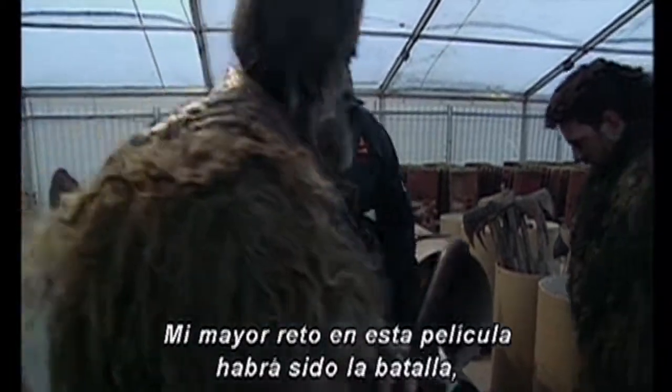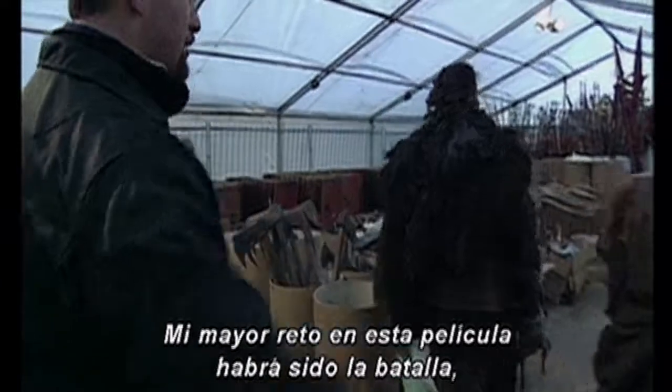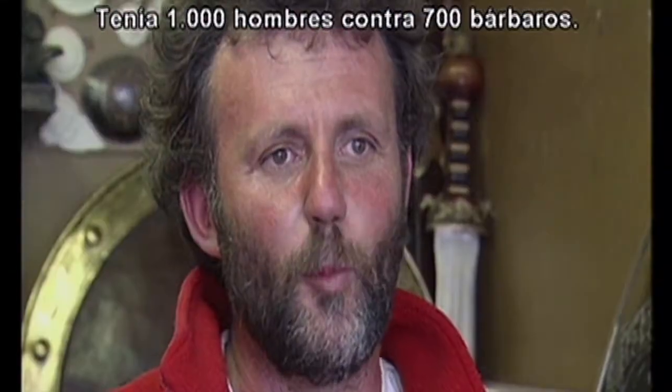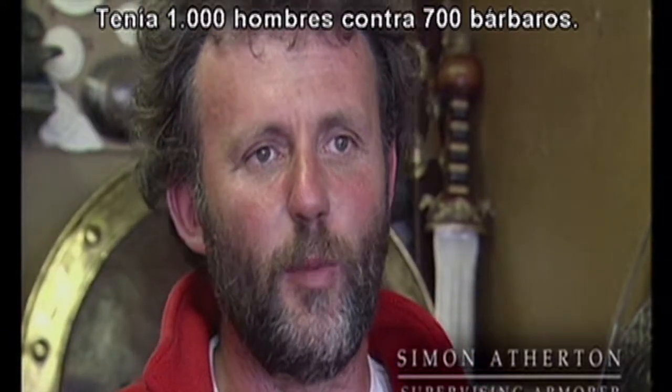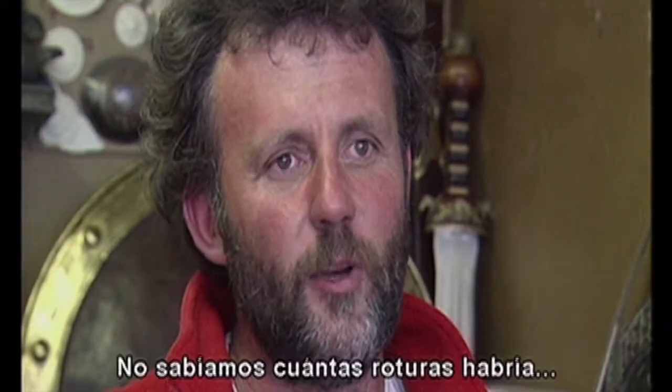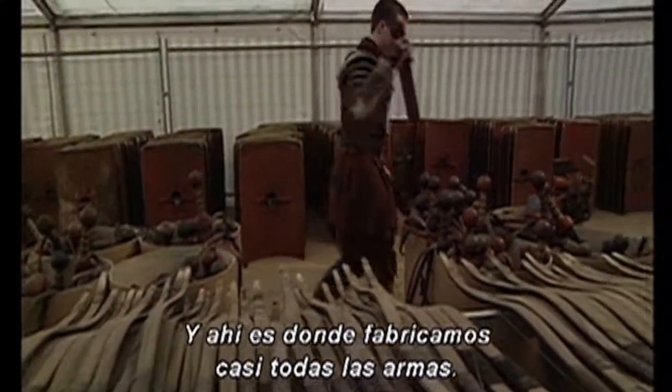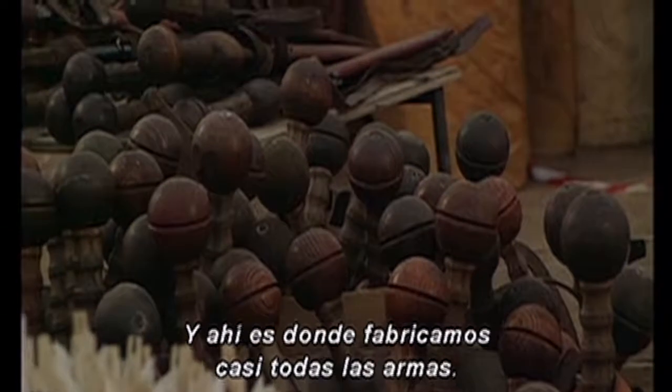The biggest challenge for me on this picture would have been the battle, because it was unknown. It was having 1,000 men fight 700 barbarians. We didn't know what our breakages would be, or how many days we were going to carry on doing it. And that's where we made up most of our weapons.